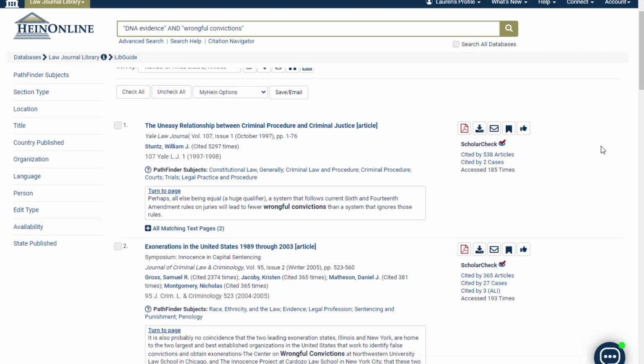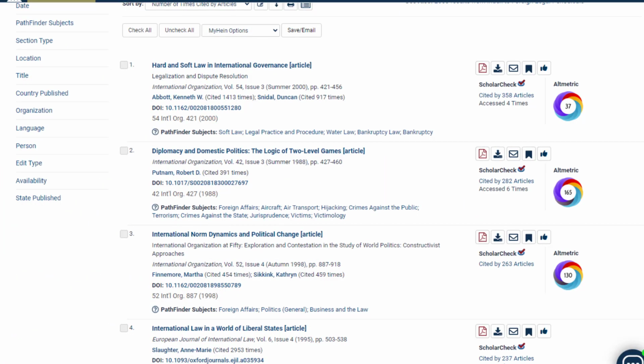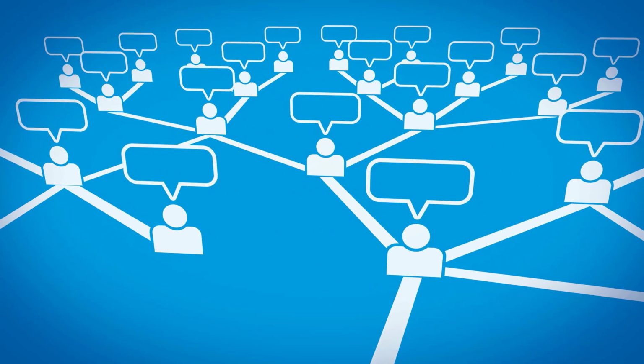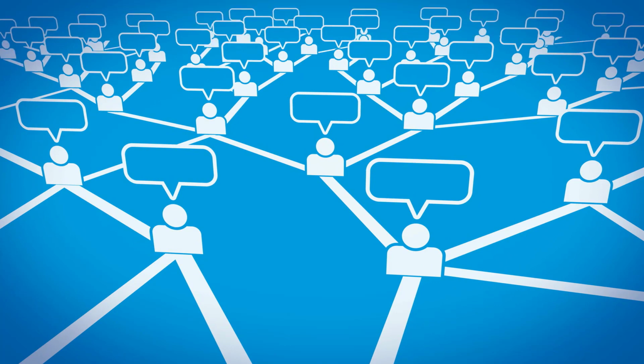In 2008, HeinOnline launched ScholarCheck, our first homegrown citation tool, to provide the most cited journals, articles, and authors to aid researchers in quickly locating authoritative material. Now, researchers can take an extra step and analyze scholarly content outside of HeinOnline with our integration with Altmetric. Altmetric follows online attention across news outlets, websites, blogs, social media, and more, tracking thousands of online conversations to uncover the societal impact of scholarly works.